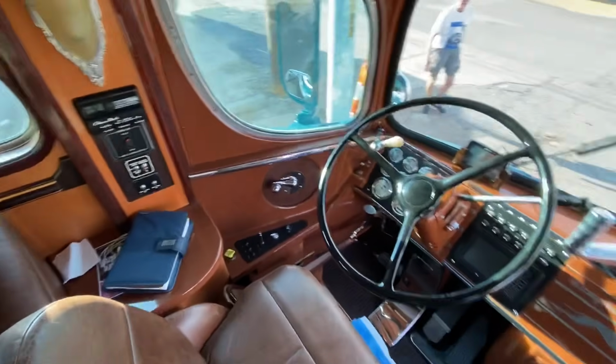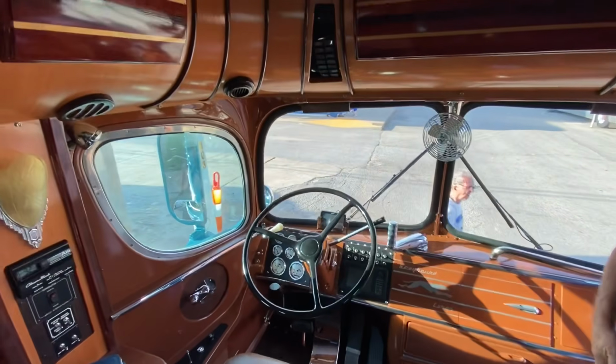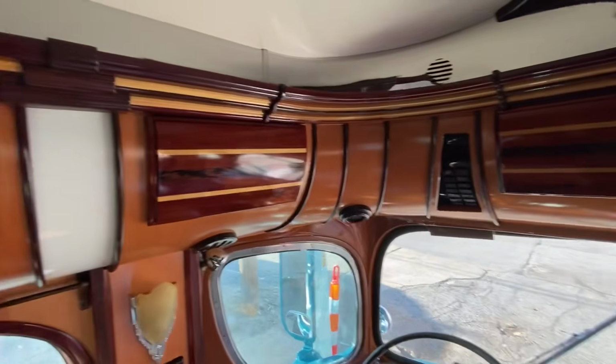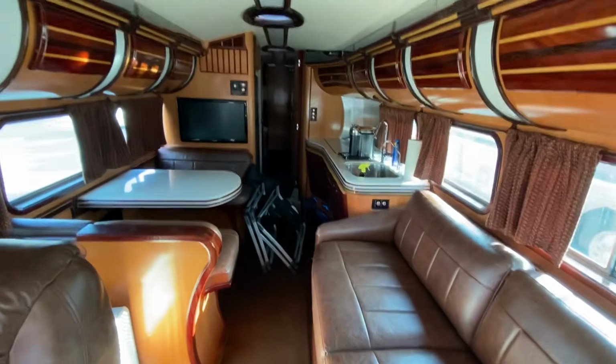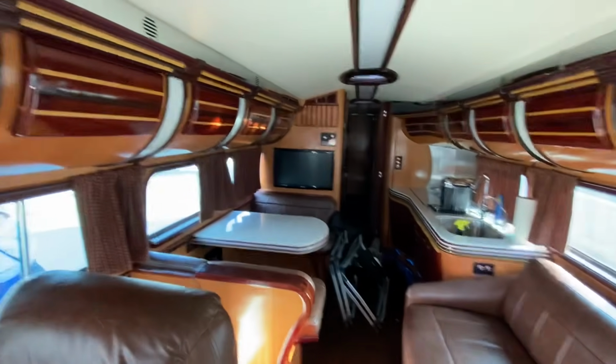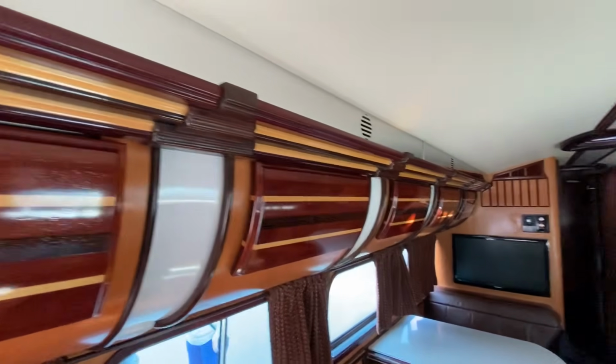This is the nicest silver side on the planet. Pretty neat, ain't it? The amount of detail. Scott. I know. Hey, Scott. Yes.